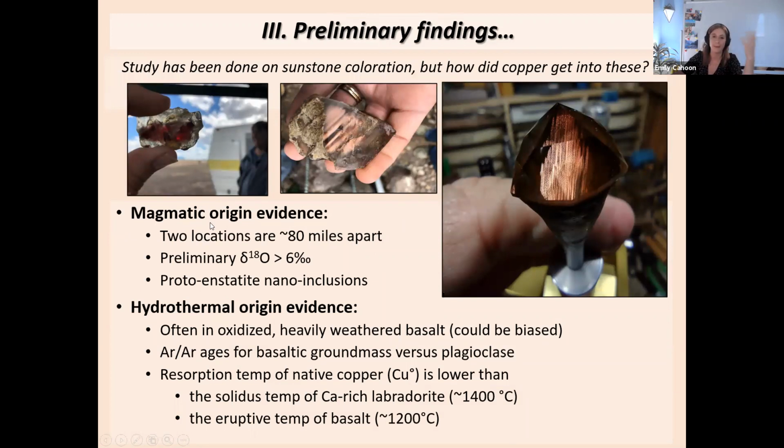You can see these two options here, this magmatic origin or hydrothermal. The problem is that we have evidence that supports both. So what the heck? With a magmatic origin, one of our lines of evidence is that these two sunstone locations, and on the field trip we'll visit the northern one, are about 80 miles apart. If this was hydrothermal and a unique process, you're telling me that it occurred in two locations 80 miles apart, but nowhere else in the world? That seems a little fishy. It is more likely that this occurred at some depth and then erupted at two different locations.